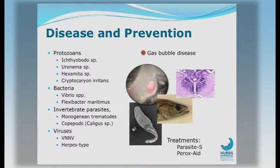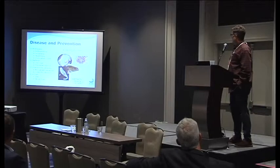Gas bubble disease: this fish is super sensitive. I forget who else said it, I think George did with the cod. At 101, 102% saturation, you're going to have issues with this fish, so that's something we have to mitigate in the hatchery setting. There are only a couple of treatments available to try and combat this.